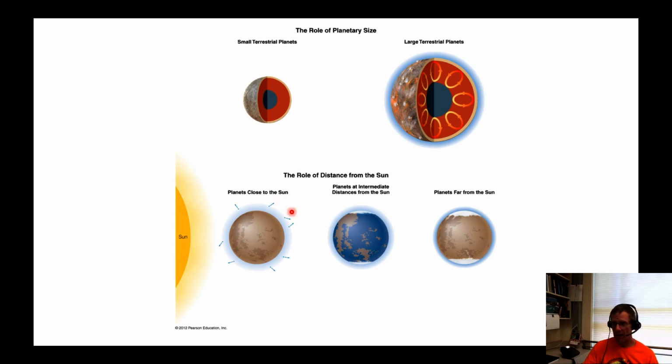And because they have no atmosphere, and because the liquid, water for example, would have evaporated off, so no atmosphere, no water, so no erosion, so the craters that are there are going to stick around, similar to Mercury and the Moon. And Mars is sort of in between, being a small and a large terrestrial planet.